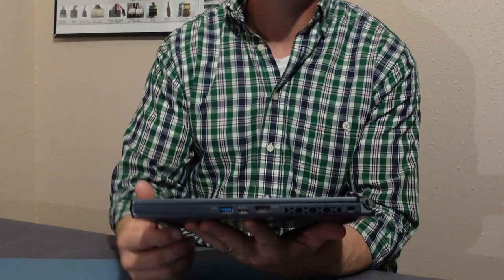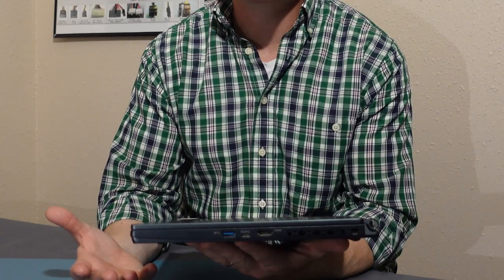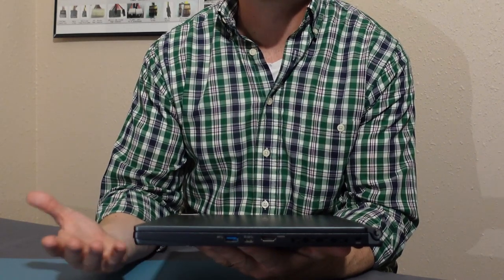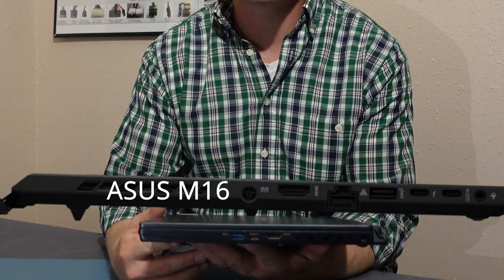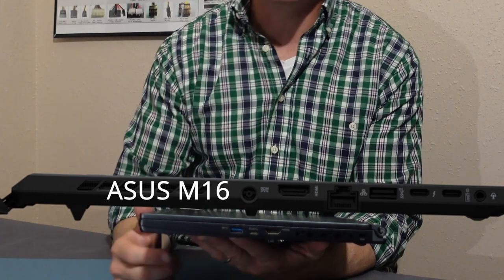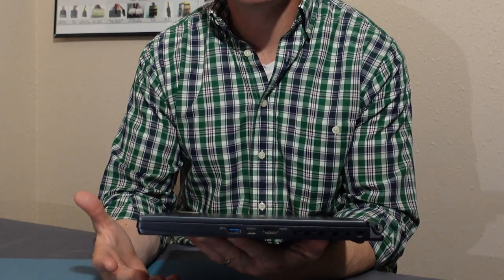just moving around, you can see here on the side, the port selection. It's not the best port selection you'll ever see, but to me, I think it's enough. You don't need to go the Asus M16 route, which I'll have a review for coming up in probably a week. It looks like they just vomited every I/O port on the planet onto that thing, and it's cool, but it's probably overkill.